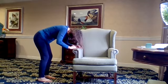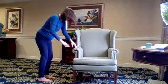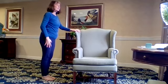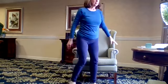And slowly roll our way up, taking all the time you need so that you're not dizzy, and maybe you need to roll up holding onto the chair. And we'll come to sit back down and take in what we've done so far. And I want to continue with our forward folding. So again, sitting nice and wide in your chair.